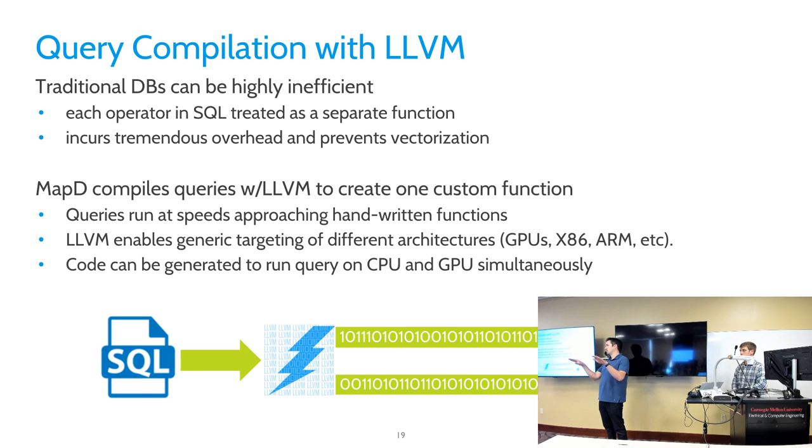And we also have something called fragments, which are basically partitions. So we can do fragment or partition skipping. There's a technical term for it in the database world. Basically, you use metadata. So we have metadata on each partition, right? So if you have a filter... Oh, zone maps. Yeah, zone maps.